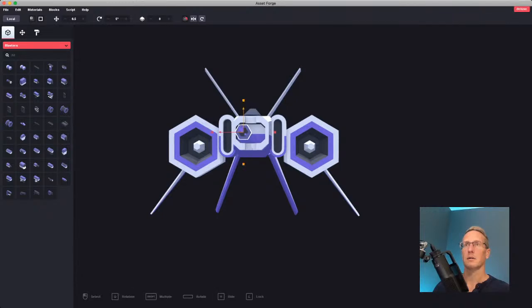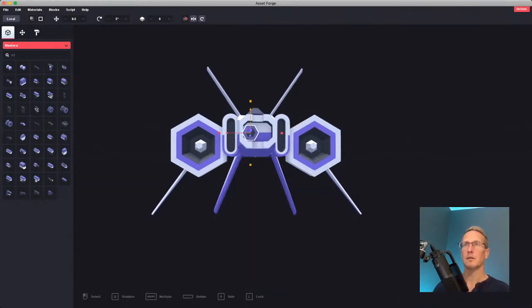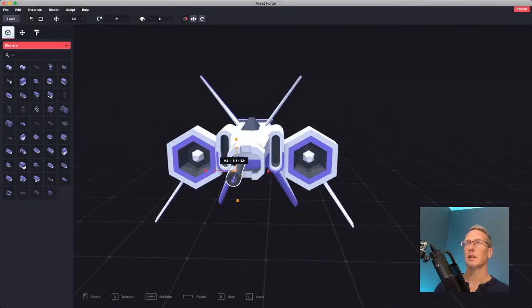Just a little bit smaller. Yeah, that's not too bad. I'm gonna go ahead and just add a, see if there's like a, no, not exactly what I'm looking for. No, that's kind of a scope looking thing. I don't want that. Yeah, there we go. Cool, and we'll just scale that thing down a little bit.